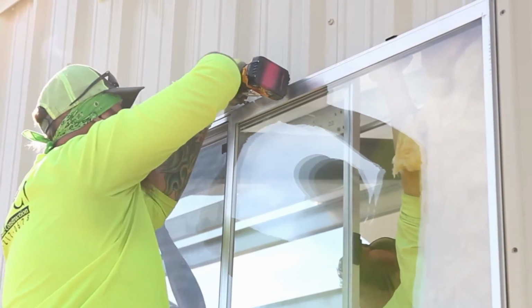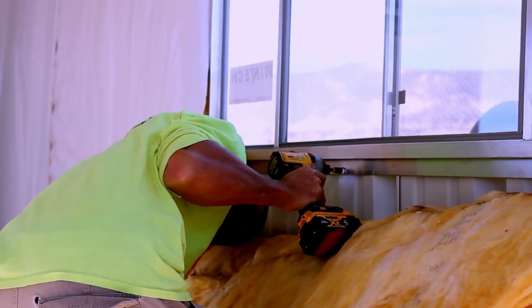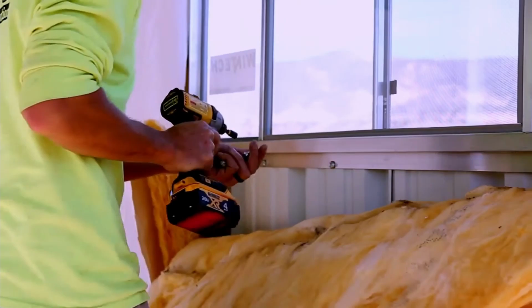Push the window up from the bottom so that the top of the window is tight, and make sure it's level. Then you can secure the top with screws from the outside, then secure the panel to the jamb fins, and then the bottom is secured from the inside. These windows are made out of aluminum, and aluminum is a fairly soft material, so make sure not to over-tighten the screws. Next, from the outside, seal the top and sides of the window with a clear silicone.